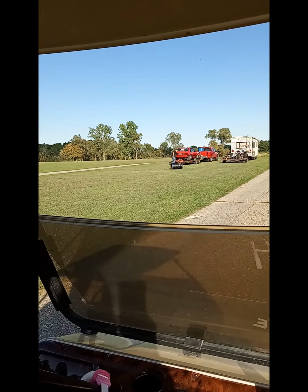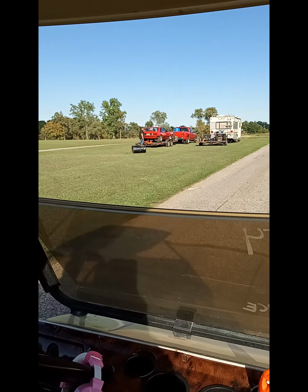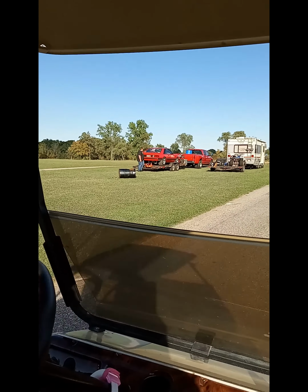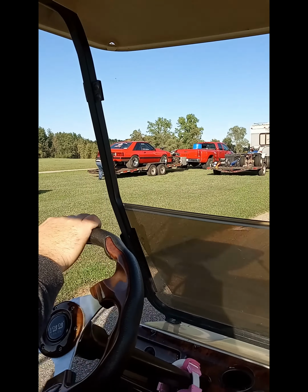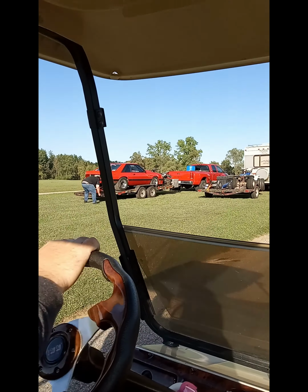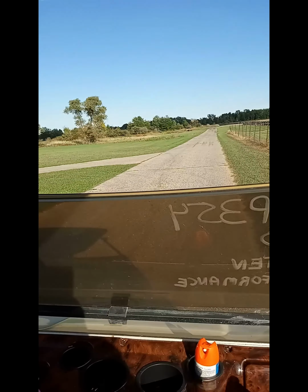Kyle must have took the day off, eh? See, look at these people. They do it separately here. Can we go fast, Mom? Oh, they got a junior dragster on that open car trailer. Yeah, look at that junior dragster. 820, almost as fast as my car. That's an old motor on there, buddy.